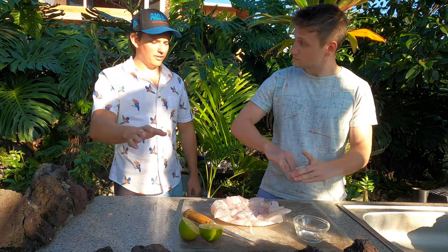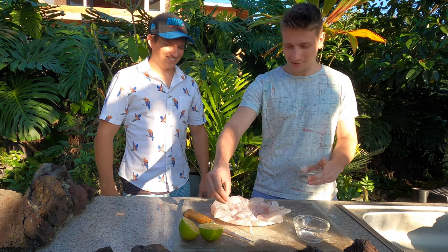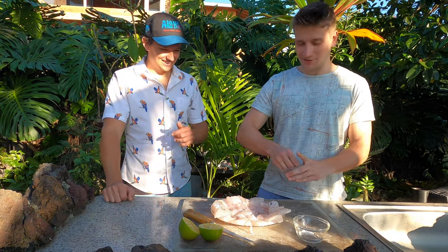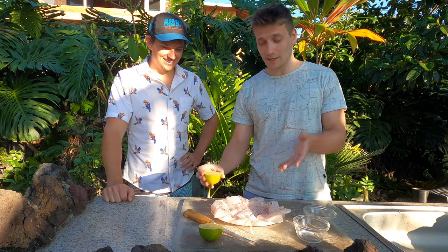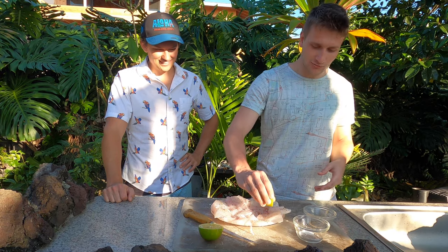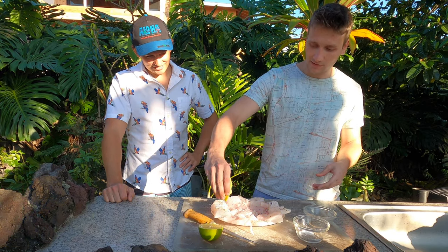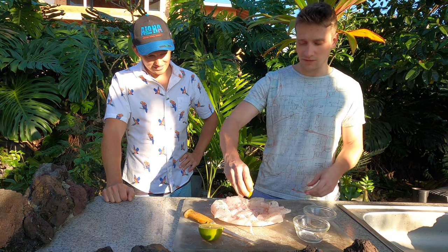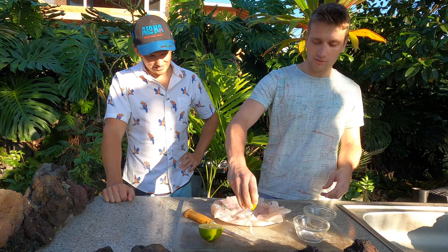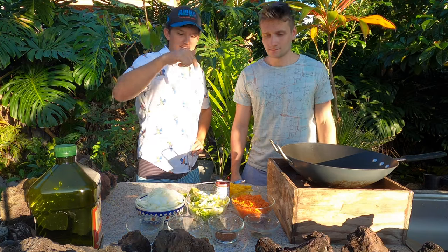So are salt and pepper pretty common? Yeah, those are pretty much the only two spices we use in Poland, unless someone imports something from India or something. Now that we have salt and pepper on it, we'll take some lime and squeeze a little bit on every single piece, right? And after that's done, we're just gonna leave it to sit for like 15 minutes, and hopefully it will develop some good flavor.